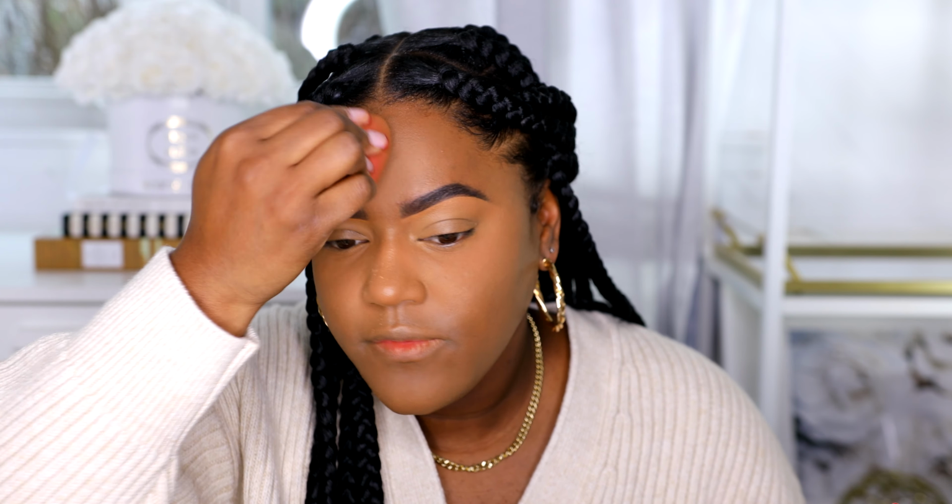I'm applying some to my forehead, just the areas where I get more oily and also the areas I want to brighten. This is a CC cream, so I'm not doing a full-on beat. Alright y'all, so this is what my face looks like with the CC cream and powder and concealer, and girl, it looks amazing. I feel like this looks like foundation.